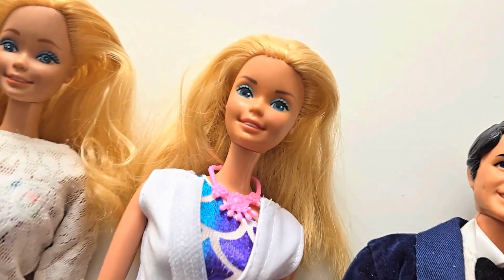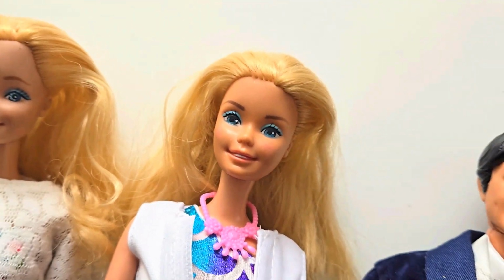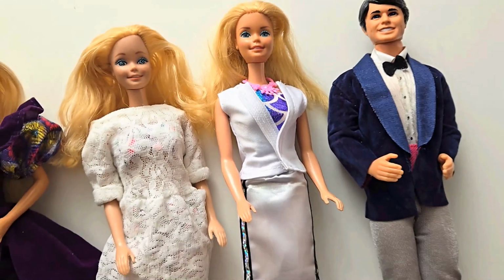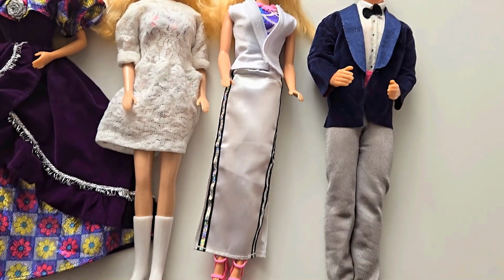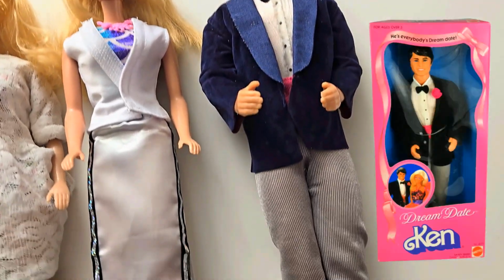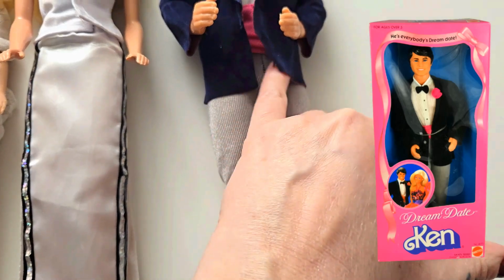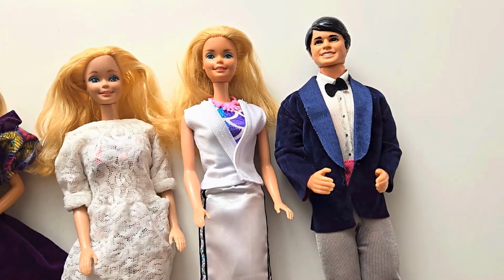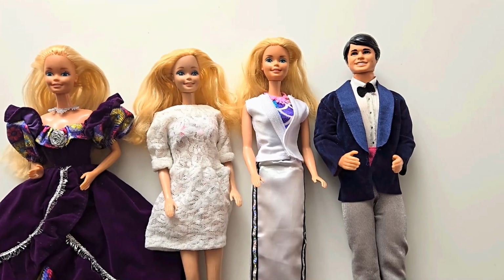This one here, again, I'm not sure who she is. She does have kind of a suntan, so I'm wondering if she was a Malibu Barbie. And once again, she's stamped with a 1980 something. And of course, we have a Dream Date Ken. And I did go ahead and fix his tuxedo for him. But I think I'm going to find some new clothes for him so he doesn't have to wear the same outfit every day.